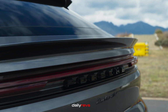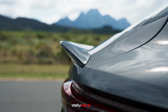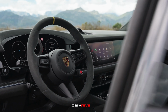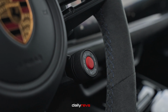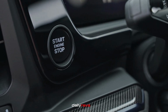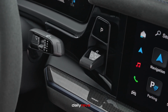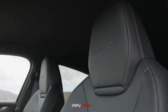For eco-conscious drivers, the Cayenne E-Hybrid gets a significant boost as well. The electric motor now offers 174 horsepower, and the battery capacity has increased to an estimated 20.6 kilowatt-hours. Although the official EPA estimated range for 2024 hasn't been announced yet, we expect it to be even better than the current model's 17-mile EV range.